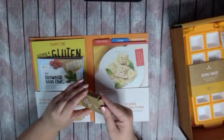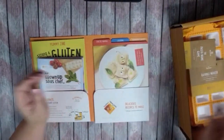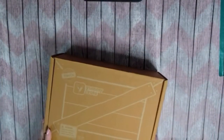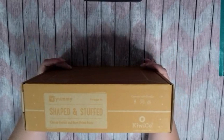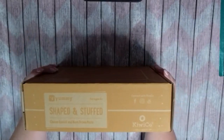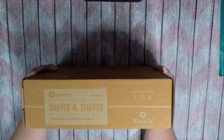So, I'm going to go ahead and close all of this up, and then I will get out the next set of boxes. Again, this one is called Shaped and Stuffed, and this kit is for ages 6 and up. We haven't used these yet, so I don't know how interested my kids really are in them. But hopefully, we'll be using these this summer, and then I can report back after the summer.